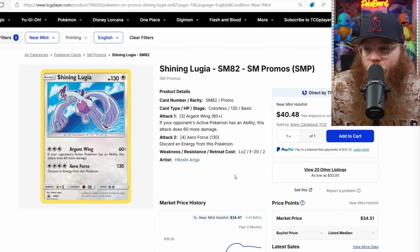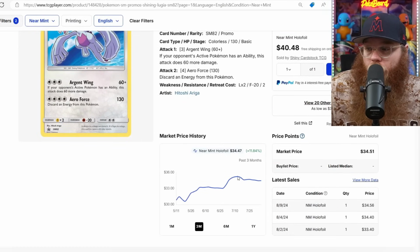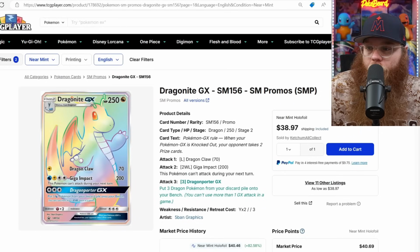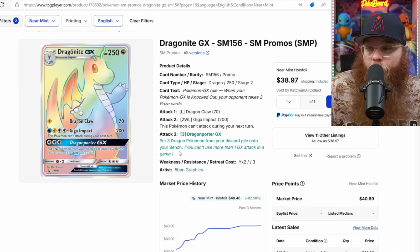Next, we got the Shining Lugia. If you guys do not know, the Lugia is actually textured in this card. This is a promo from the Sun and Moon era for Shining Legends. Awesome Lugia card. Last sold 34.56, 34, 33. Such a cool Lugia card. I feel like it's a must-have for Lugia fans. And I know the picture doesn't really do justice. You got to see these cards in person. They definitely pop. Next, we got the Dragonite GX Sun and Moon promo, Rainbow Rare.